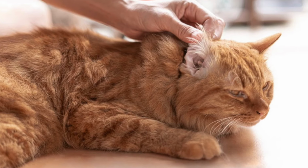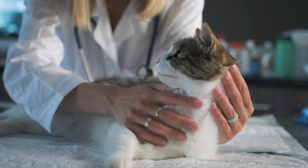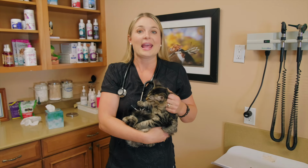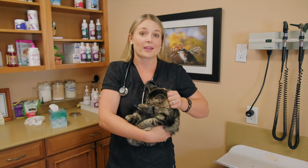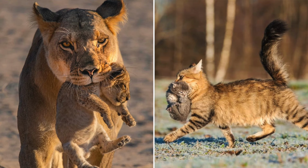So get them used to being gently scruffed, because this is something that a veterinarian or a vet tech is gonna do while handling them, because it's very busy at a vet hospital and there's dogs around and things get hectic and they don't want the cat running off. And scruffing a cat is a very common thing because it paralyzes them. It's something that mom cats do to their kittens to carry them around, even lionesses to their cubs.